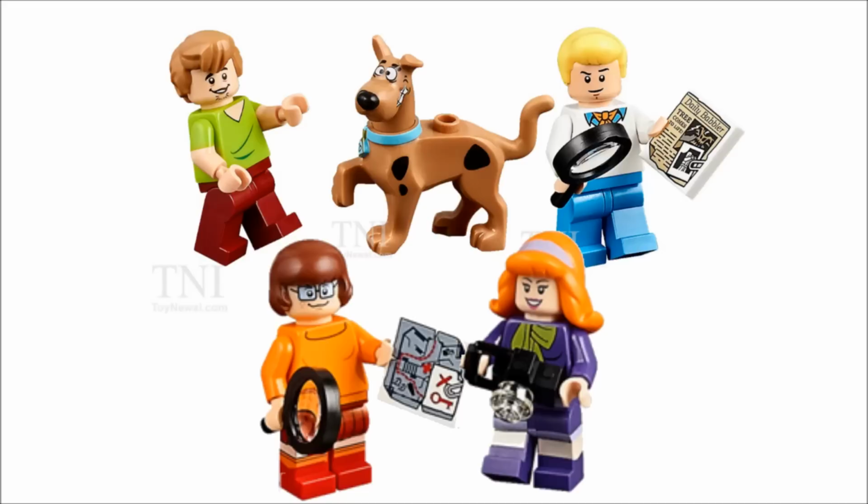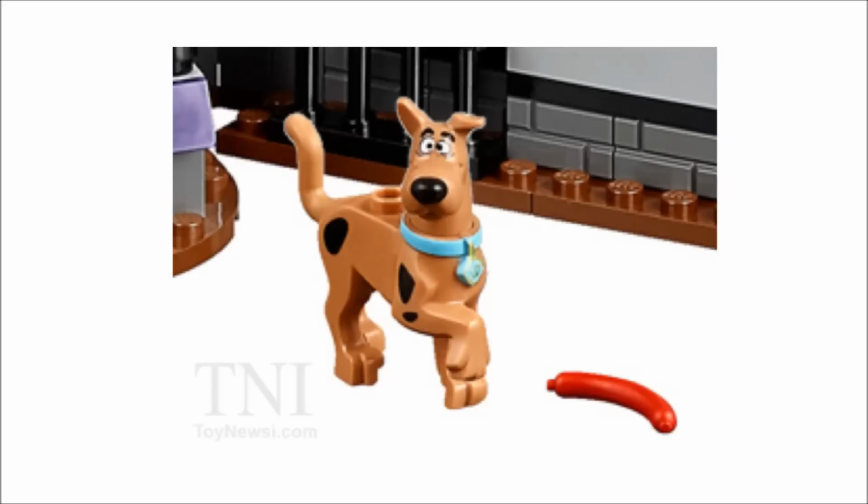And you can even see Daphne right here. She looks great too. She looks a lot like how she looked in the series. She looks fantastic. I'm sorry. These all look so, so good. I love the new hair molds they use for each of the Mystery Incorporated members. And Scooby-Doo, you can see clearly he does have a different facial look on here, where it doesn't look like he's showing his teeth in the Mystery Mansion set.